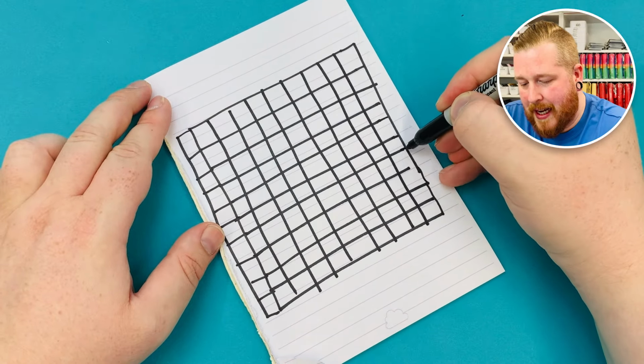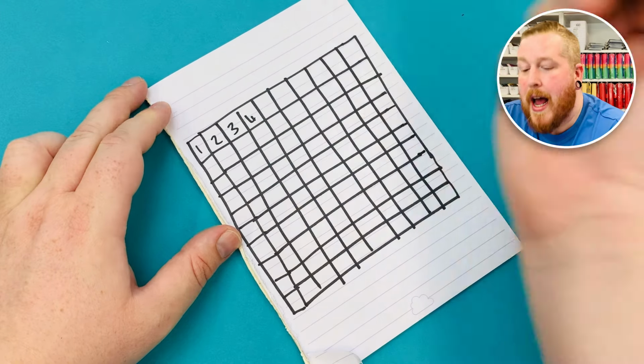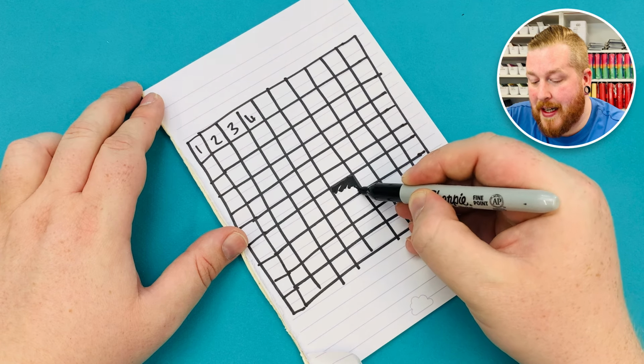So that is your 10 by 10, which is 100. So this one is 1, 2, 3, 4, and so on, right? So what you'll do is you'll just color one in as you do it, so you can only see what's available.